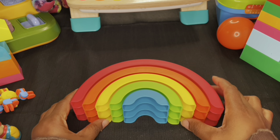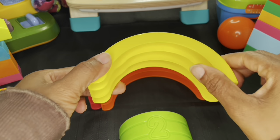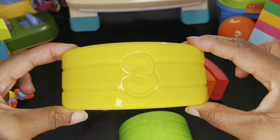We have, let's go back. Blue, number one. Green, number two. Yellow, number three. Orange, number four. And what's this color? Do you remember? This is the color red, number five.